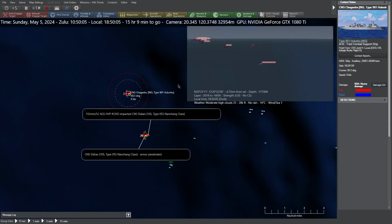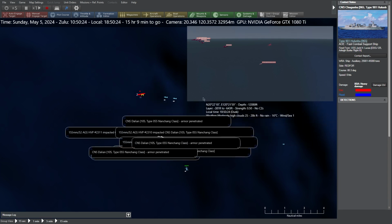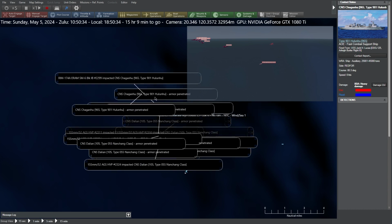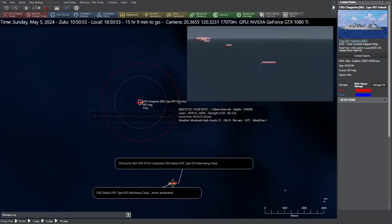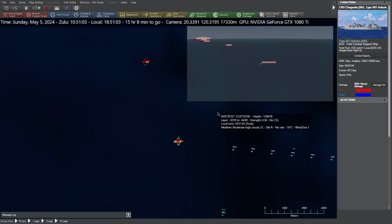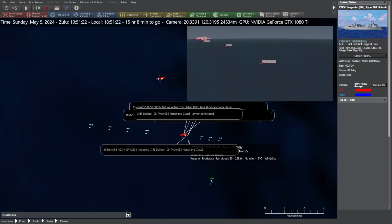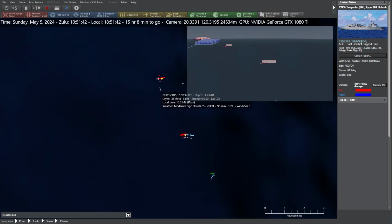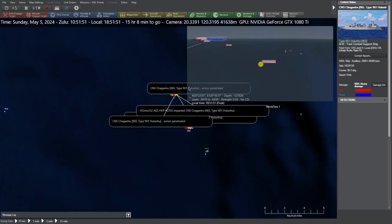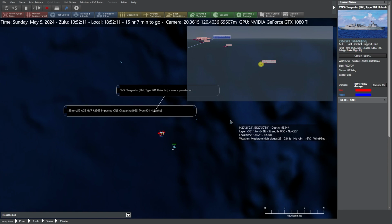Surely this Chinese supply ship can't take more than 2 of these. No, looks like it's sinking. Yeah, it's still just about hanging in there. Oh, and our SM-6 has finished off the job which the hyper-velocity projectiles have started. And now the railguns are engaging the Chinese vessel as well. And you've just seen them take out one of the helicopters, I believe, there.